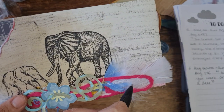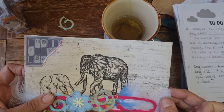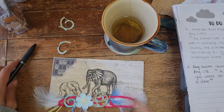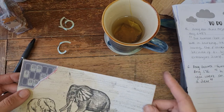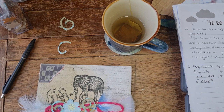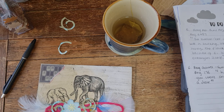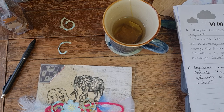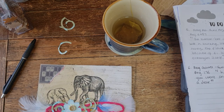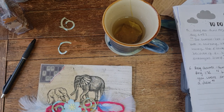Oh God, what's happened here? Sorry. I feel it needs something else, unless I put a gem in the middle. Maybe we could round that corner. Is the button too big? Just needs something, doesn't it? Nope, that's too big.